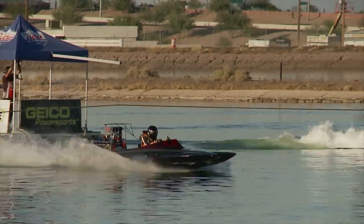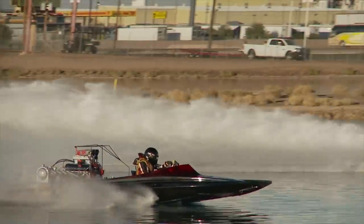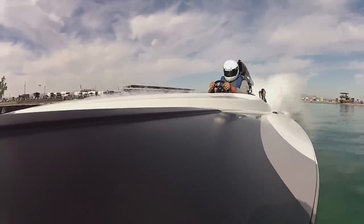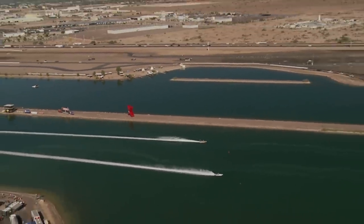These are guys who have decided that it's a great idea to bolt 1,000 or more horsepower to a piece of wood and fiberglass, and then try to go as fast as they can down a liquid racetrack that is constantly moving. This is drag boat racing.